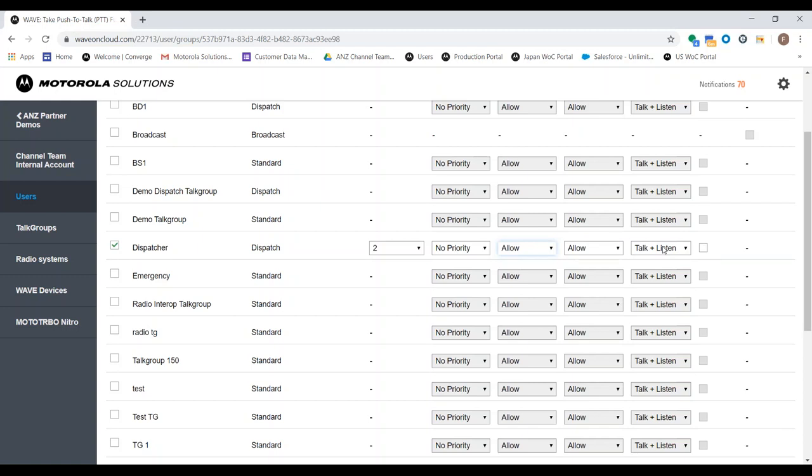But one thing we need to keep in mind with a TLK is when we add it to a talk group, it does not automatically assign it a position in its talk group list. So we need to make sure that when we have a TLK, we give it a position in the talk group list, otherwise it will not appear.